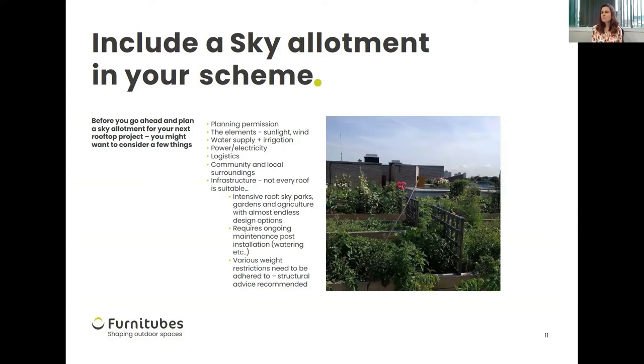Thinking about the elements, it's a different type of exposure in terms of where things are laid out. It's higher up, so wind, sunlight. Thinking about water supply and irrigation. So how are things going to be watered? How are they going to be maintained? If it's residents looking after an allotment, thinking about their access to water supply, rather than a maintenance crew who would probably use water and electricity in a slightly different way. Thinking about how the community will be involved and how they will access the allotments.